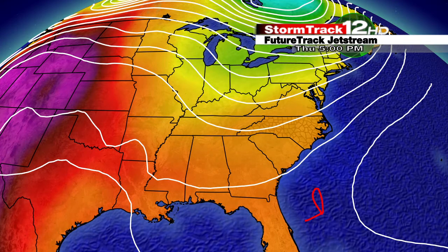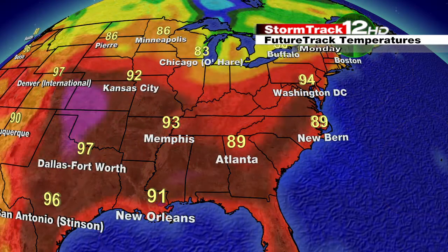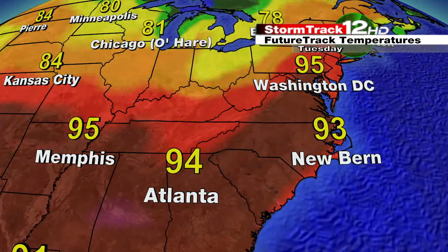All I got to say is a good thing we're not tracking anything out of the tropics, because that would be a sign of trouble here. But again, we'll talk about that in a minute. Nothing really to track there. As we go even into Friday, we still continue to see that trough in place, and see how the temperatures respond accordingly. We'll warm things up each day compared to the previous one.